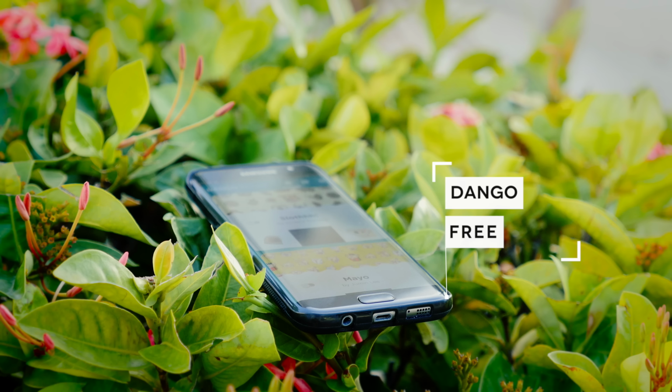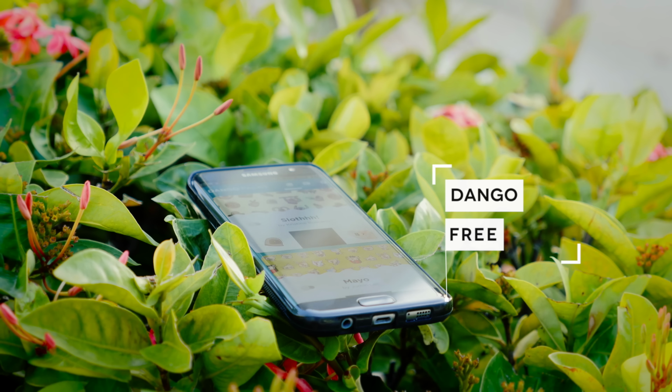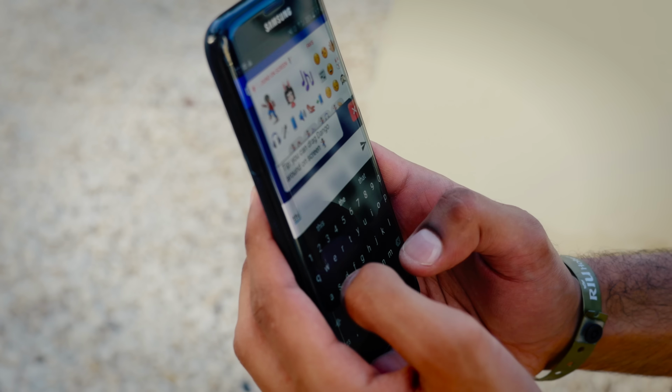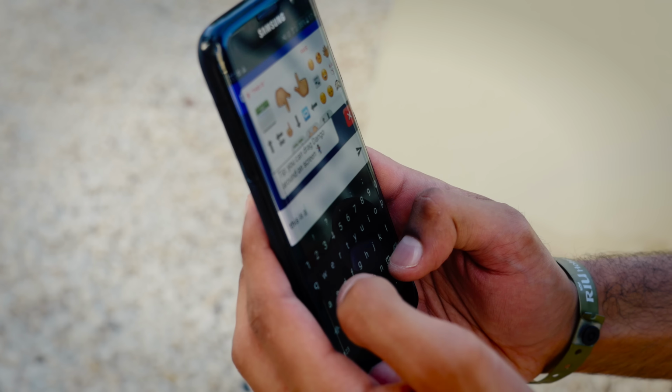Next up we have Dango. It's got a weird name, but it's pretty hard to fault functionality wise. So have you ever been typing a message to someone and you just cannot find the right emoji for the situation? Well, that's what the application is for.